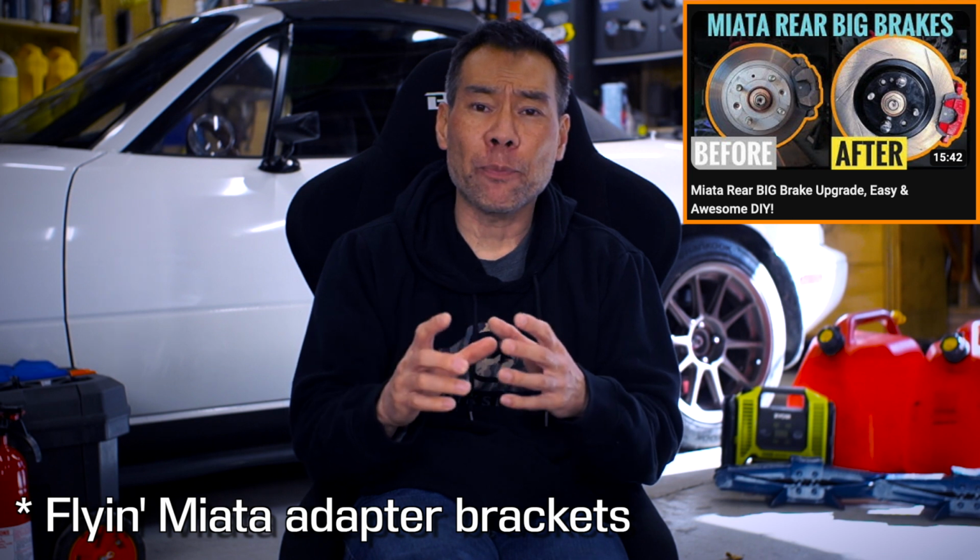Out back, we've got 1.8 rear brakes using the Goodwin Racing adapter brackets, an 11-inch sport rotor, and PowerStop Track Day Spec pads. And there's a Chikara brake bias adjuster under the hood, which I didn't touch at all. I should probably play with that to see if we can get even more braking performance.